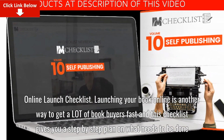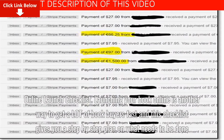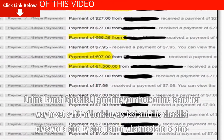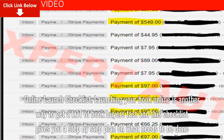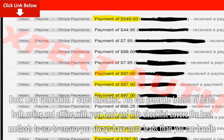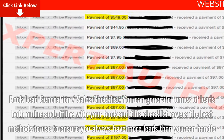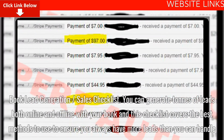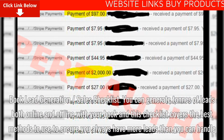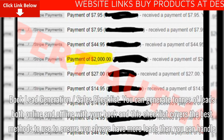Online launch checklist. Launching your book online is another way to get a lot of book buyers fast, and this checklist gives you a step-by-step plan on what needs to be done. Book lead generation sales checklist. You can generate tons of leads both online and offline with your book, and this checklist covers the best methods to use to ensure you always have more leads than you can handle.